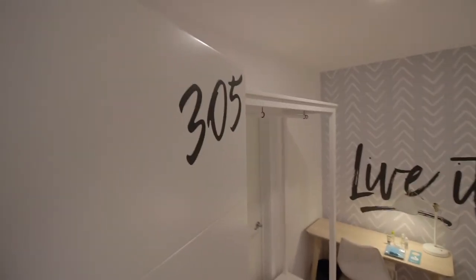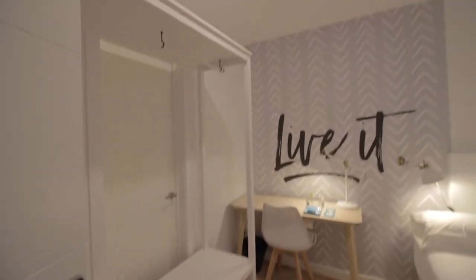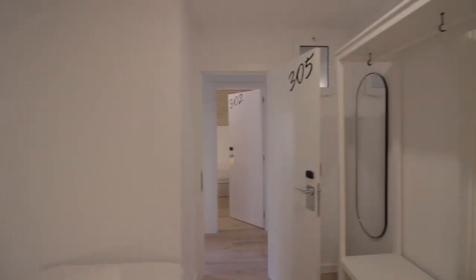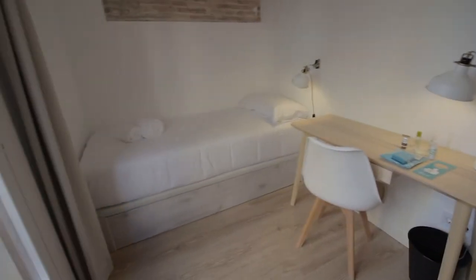Okay, right in front there's 305 with the wardrobe, desk with lamp and chair, and the single bed, same with the storage space down there. Then 303, the wardrobe over there, desk with lamp and chair over here, and the single bed right here.